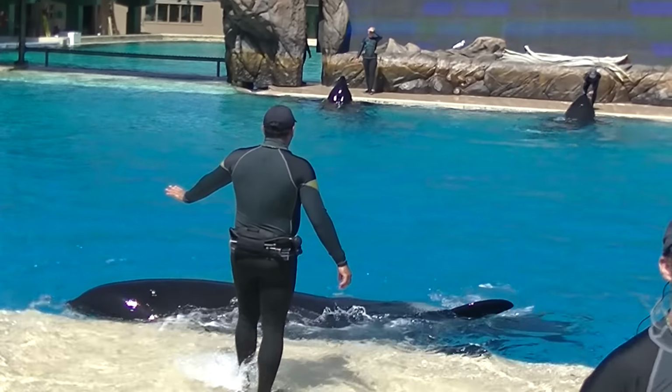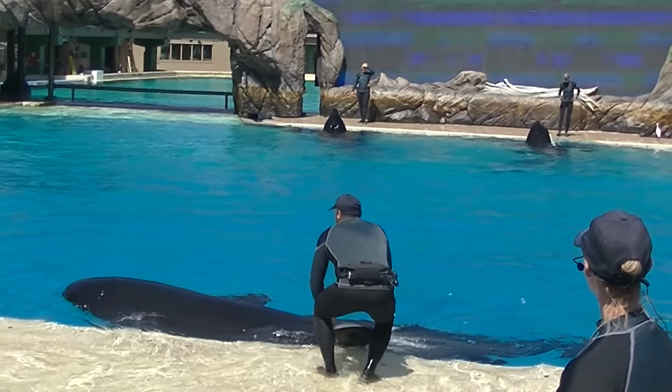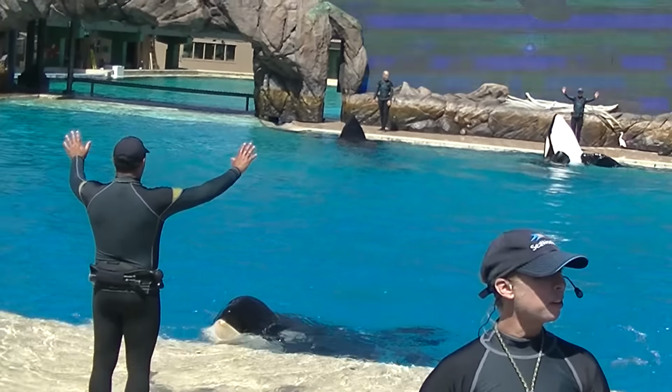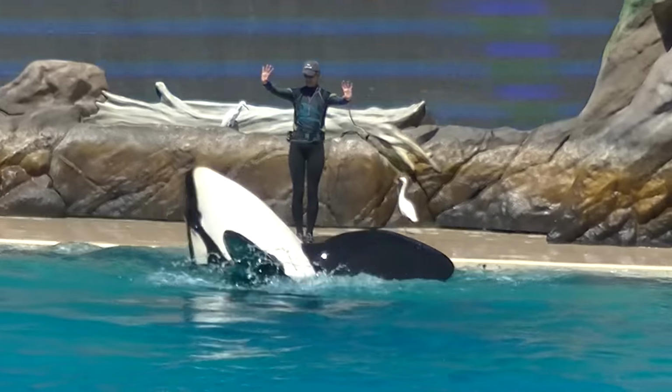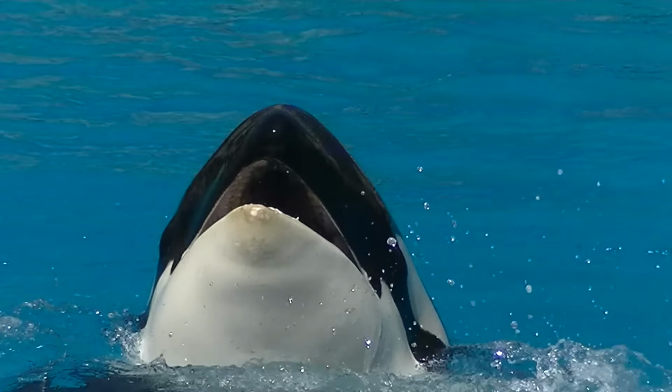Temperatures. The flippers on either side of her body are her pectoral flippers. Pectoral flippers have 5 bony digits inside them, just like the human hand. And they are used primarily for steering and stopping.